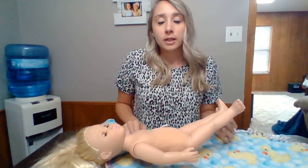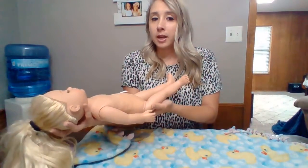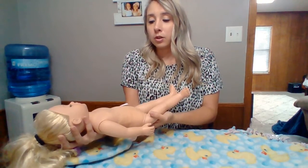For the Moro reflex, I will hold the baby supine and rapidly lower her, and her arm should abduct and then adduct. And then next we would move on to the procedures, and this includes a heel stick, placing ointment into her eyes, and cleaning the umbilicus and cord clamping.